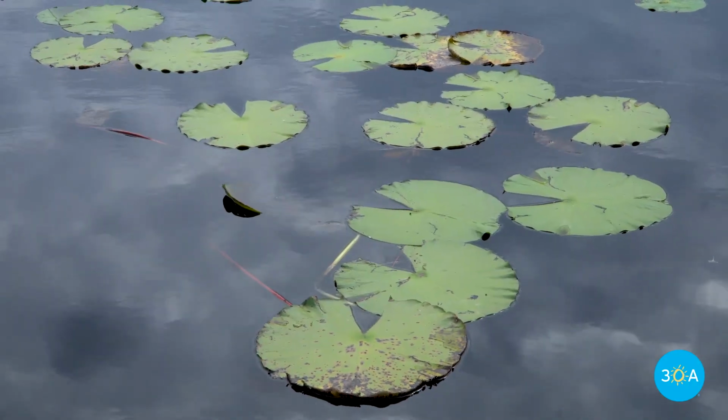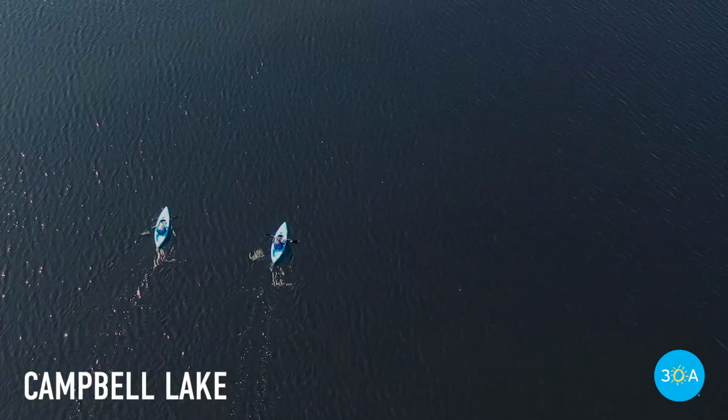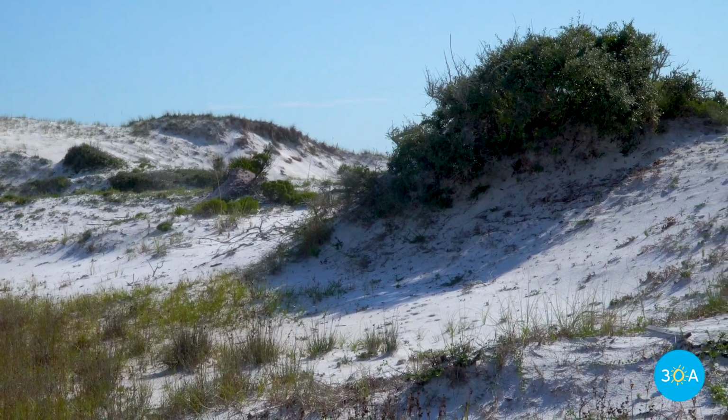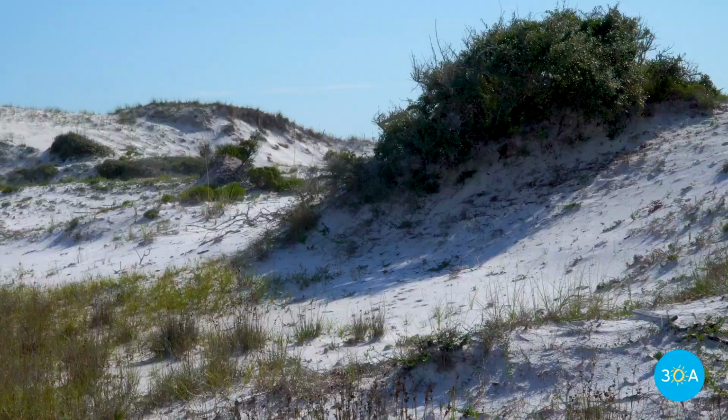Nearby lily pad-laden Campbell Lake is best explored by kayak or paddleboard, which you can rent through Topsail's Rangers. From here you can see Topsail Hill, the 25-foot-tall sand dune after which this park is named.